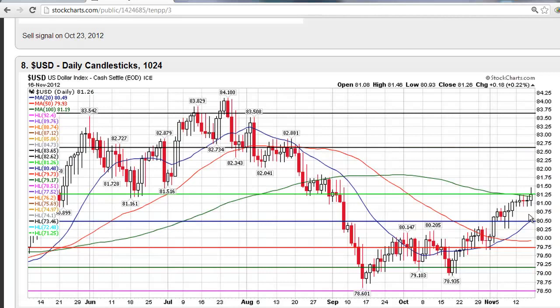Keep an eye on the US dollar. We're down below 81.26 currently on Globex. Let's keep an eye out for this to move a little bit lower, back down to the 80.50 level, and possibly be putting in this right shoulder that we talked about in length back in the middle of summer.